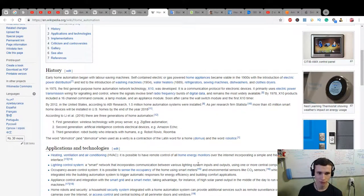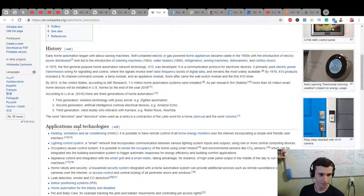Wow. The word domotics, and domotica when used as a verb. Domotica is a contraction of the Latin word for home, domus, and the word robotics. Okay, applications and technologies.